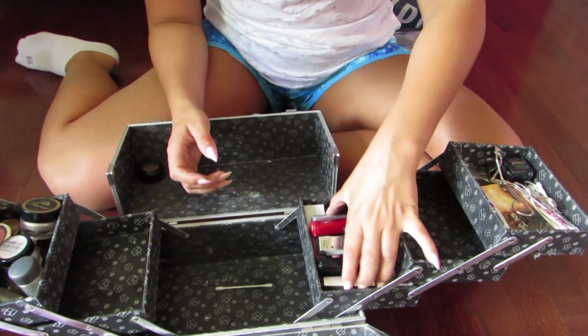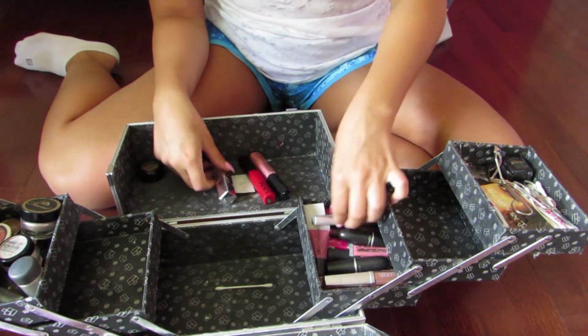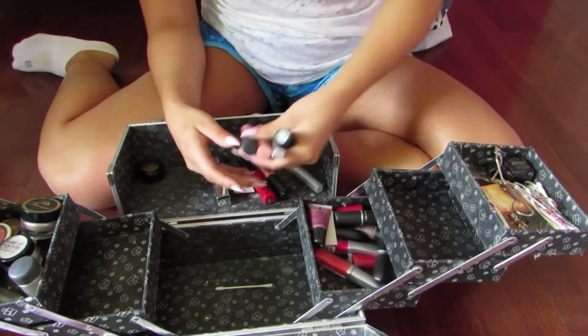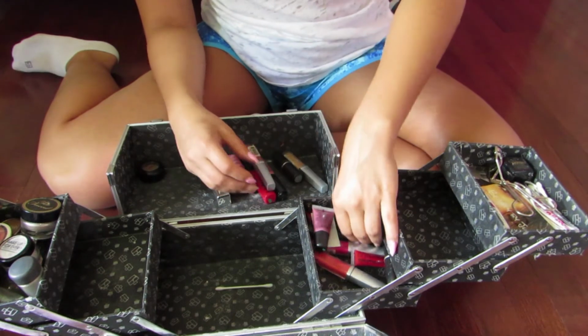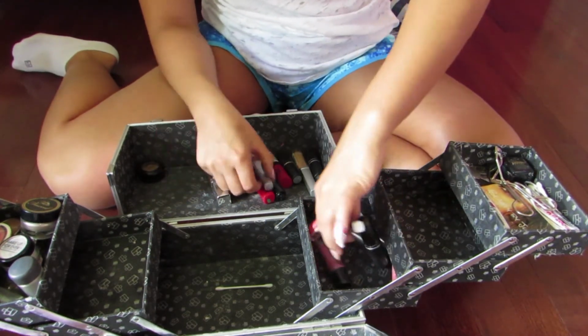Moving on to lips, I have way too many lips to share with you guys. There's just a lot of lips in here, and there are reasons why I keep so many in here. A lot of girls go with either reds or nudes, but I keep a lot of pink in here just in case.